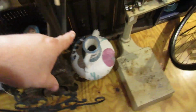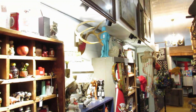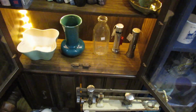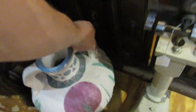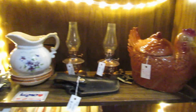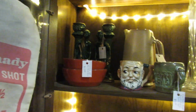I've got this ugly vase down here. It came in a deal, and I actually have 2 of them. So yeah, hopefully they sell eventually, but it'll take the right person to come in and just fall in love with them, I'm sure. But I've got them marked pretty cheap. I think I've only got 25 on it. I would take a lot less than that. I need to remark them for like 10 a piece. Got an old chicken cookie jar, some old lanterns, some other little smalls in there.